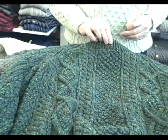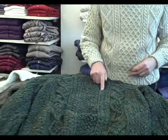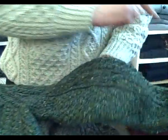The pattern is usually knit by a mother for a son or daughter, so they're unmarried and they have no children. They have a boat, because this represents the rope to tie up the boat. And this represents the dry stone wall that you see around the field. And this suggests that they're net making and net repairing on the shore.